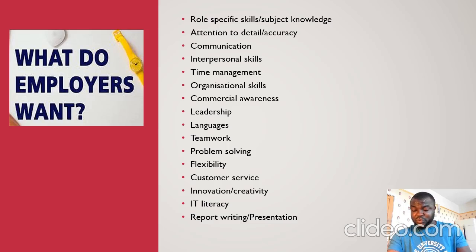And a point to note is that the employer wants skills and knowledge that may not be limited to the job role alone. So, if you are applying to be a vet in a veterinary clinic, for instance, the proprietor of that veterinary clinic is also interested in knowing how you can relate with customers, how you can manage data, how you can help manage teamwork among the staff of the hospital and all those things. So these are essential skills that sometimes are not taught in the classroom, but which you need to develop.